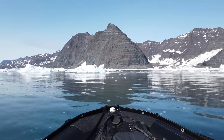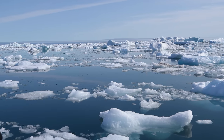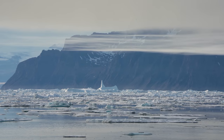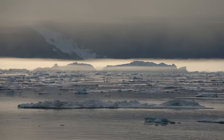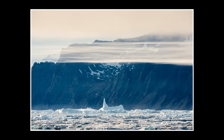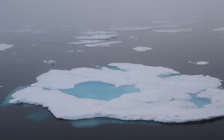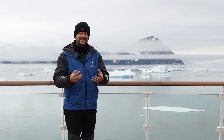On the first day, we had clear weather. All the tourists on the boat loved it. As photographers, we are a little bit more like, maybe not the most interesting weather to photograph in. However, when we were sailing out of that fjord, we had the most beautiful light and fog and atmosphere, like really tendrilic clouds and icebergs. And I really got to photograph some minimalist, beautiful and moody ice.